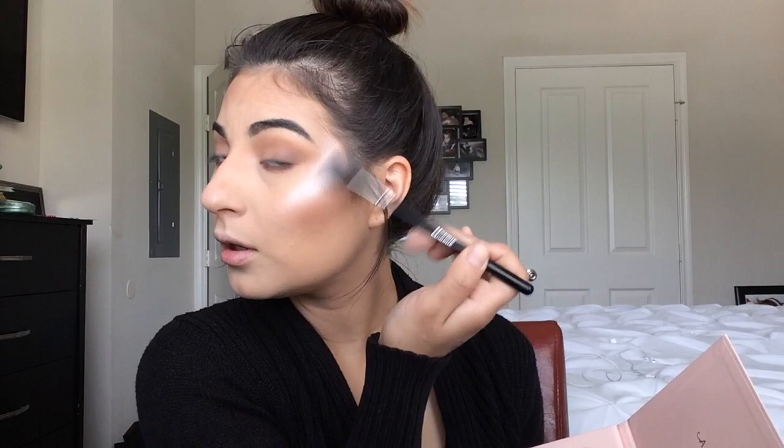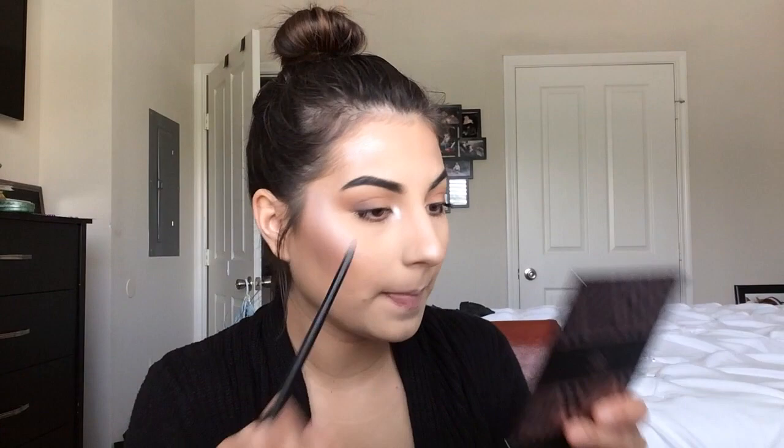Next, for my lashes, I'm going in with the L'Oreal Voluminous Carbon Black Mascara and just putting a coat on my top and bottom lashes, of course. And to highlight the inner corners of my eyes, I am going in with Forever Lit and also taking that for my brow bone highlight as well.